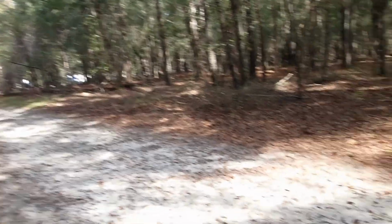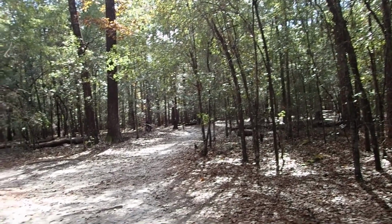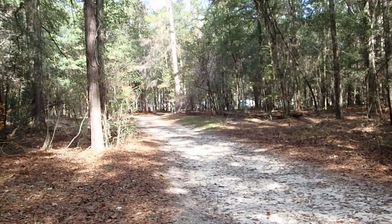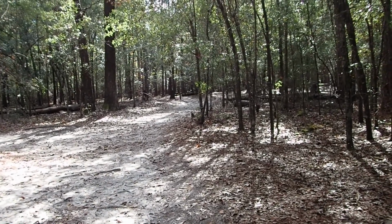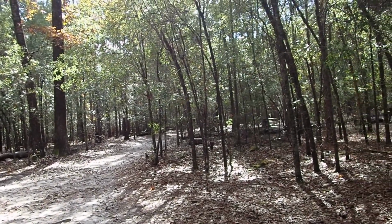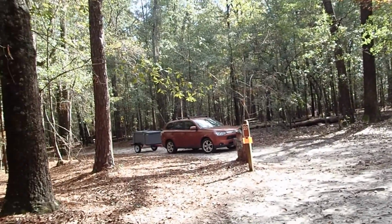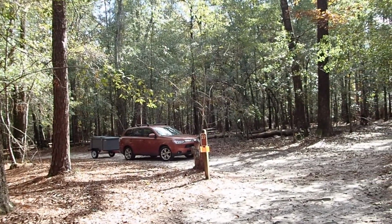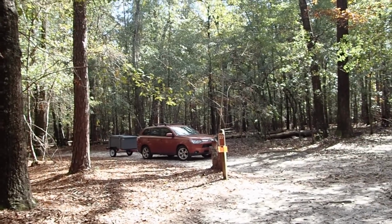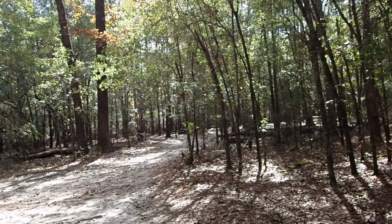Nah, there's 3 of these sites back here, and they have to have this service dirt road in order for them to bring their golf cart truck things that they use to collect trash and debris and stuff. So yeah, it's wide enough that you can get the car back here, even with the trailer. And I've gotten good enough with that tiny little trailer to maneuver myself around through areas like this.